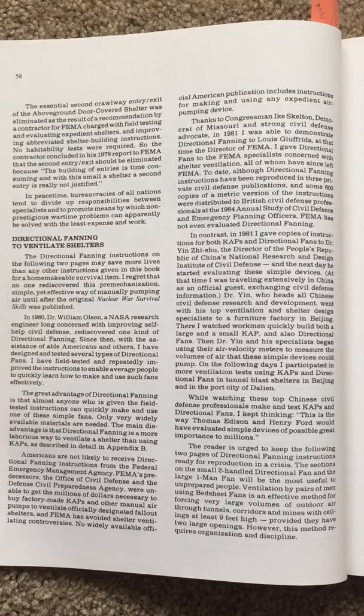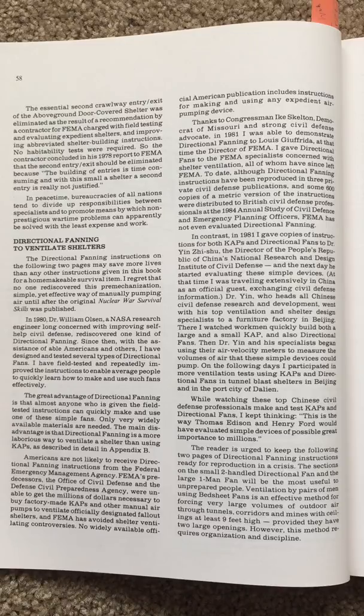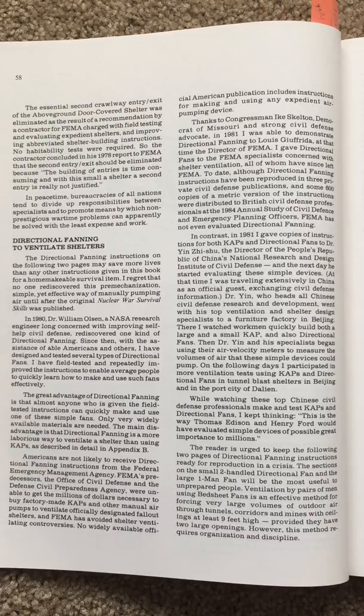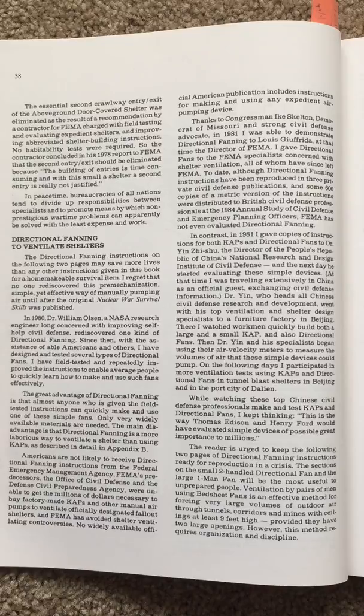Directional fanning to ventilate shelters. The directional fanning instructions on the following 2 pages may save more lives than any other instructions given in this book for the home-makeable survival item. I regret that no one rediscovered this pre-mechanization simple, yet effective way of manually pumping air until after the original Nuclear War Survival Skills was published.